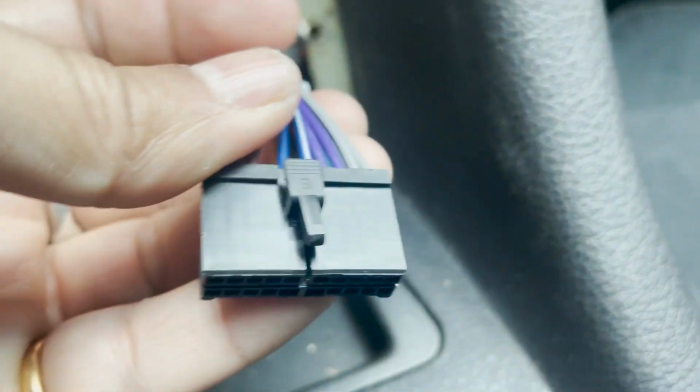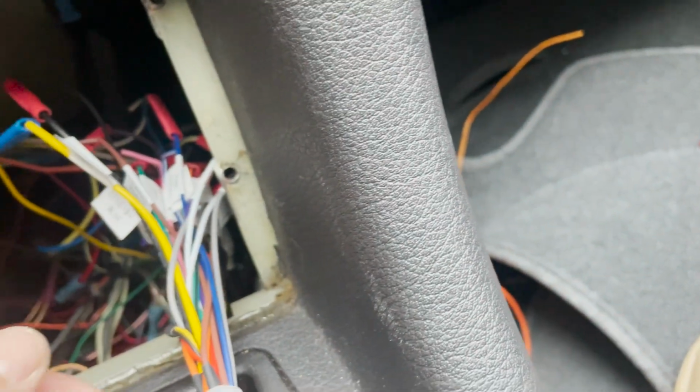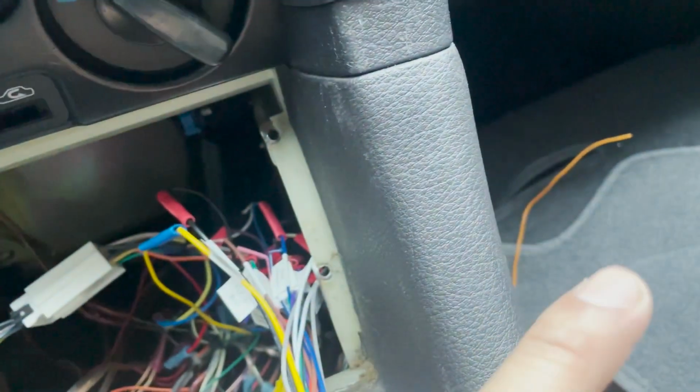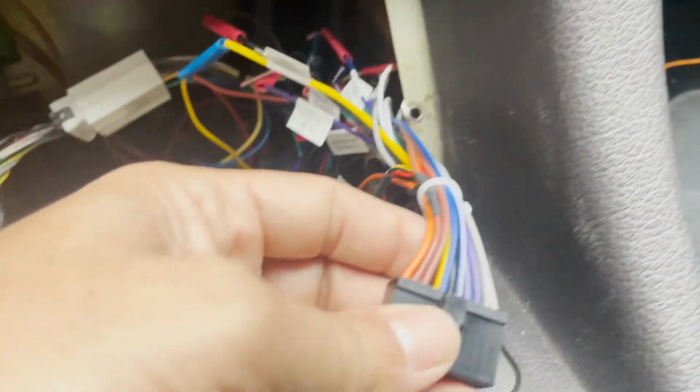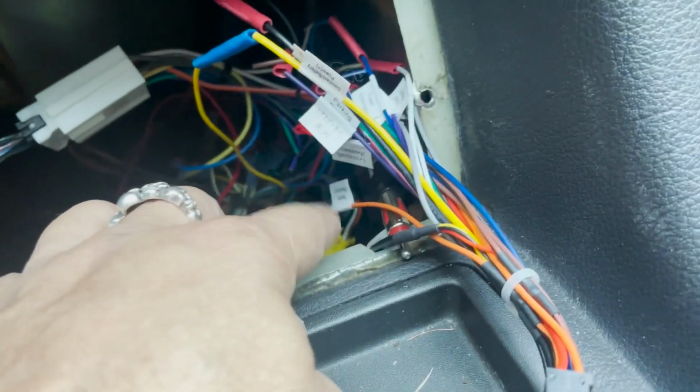It's smaller in size and sleek. It's not as bulky as a Metra one. So those four: the constant power from the battery, the ignition, then the illumination, and the power antenna. These four you connect here. They're all marked and labeled. It's super easy to connect, and the remaining is just the speaker wires you connect to it, and it's done.